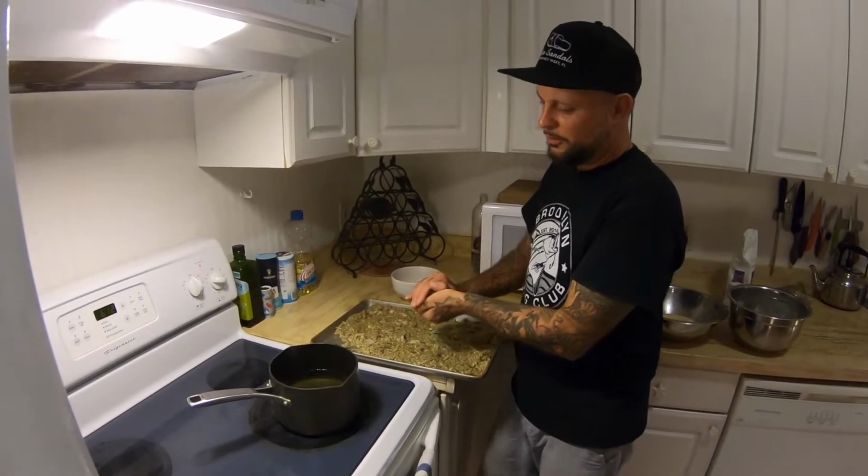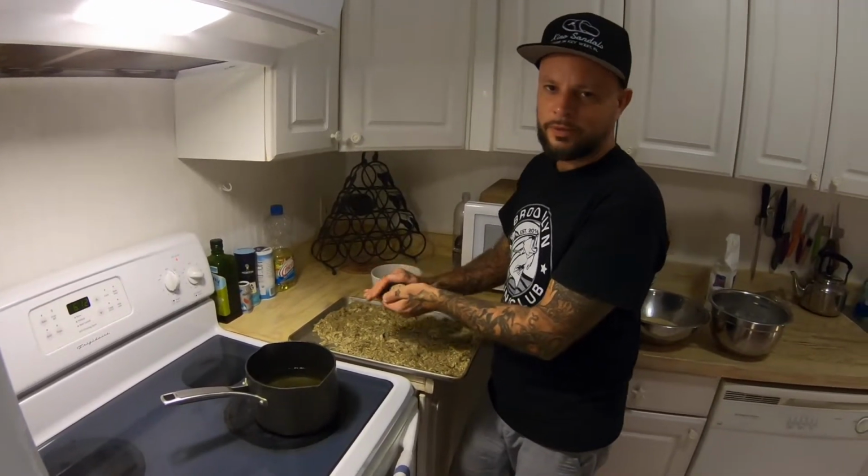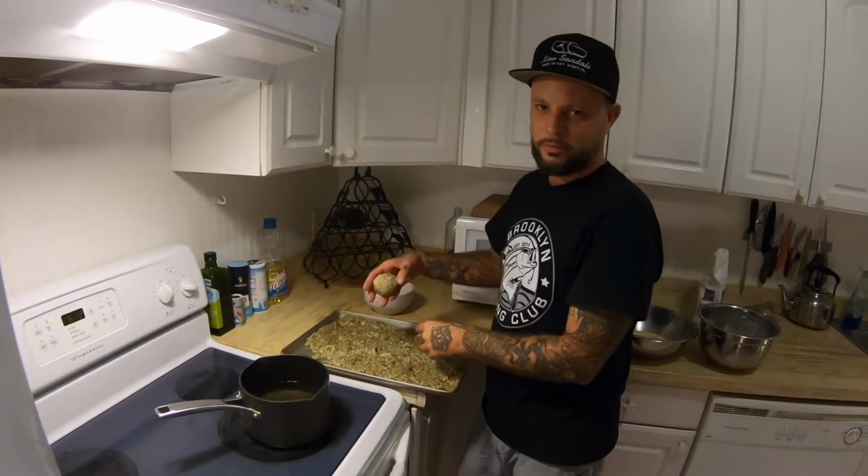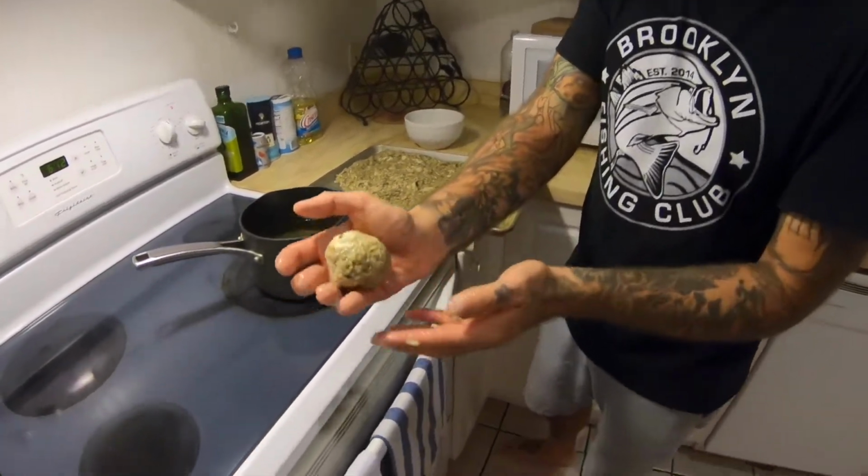Because when you deep fry them, you want them to come out hot. You don't want to have to put them in the oven. Because then if you put them in the oven, you're going to lose a bit of your crunchiness on the breadcrumbs. So about that size.